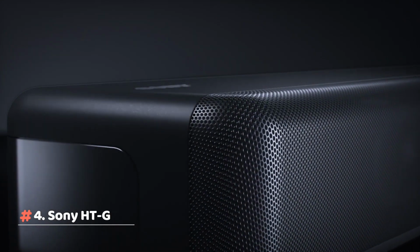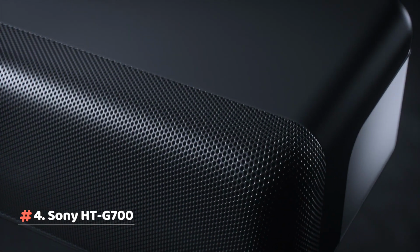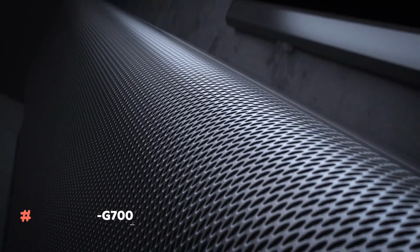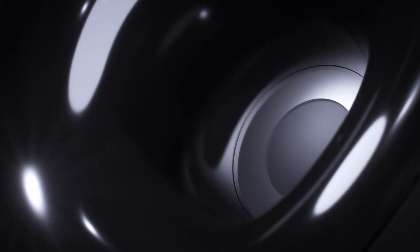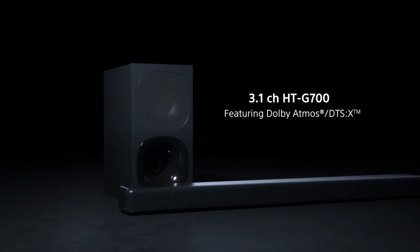At number 4. Sony HT-G700. We think the Sony HT-G700 hits an excellent sweet spot for features, price and the scale of its sound. It's a soundbar and wireless subwoofer combo, and the soundbar is a good size for TVs of 48 inches and up. As we've come to expect from Sony, there's more to this soundbar than just stereo.